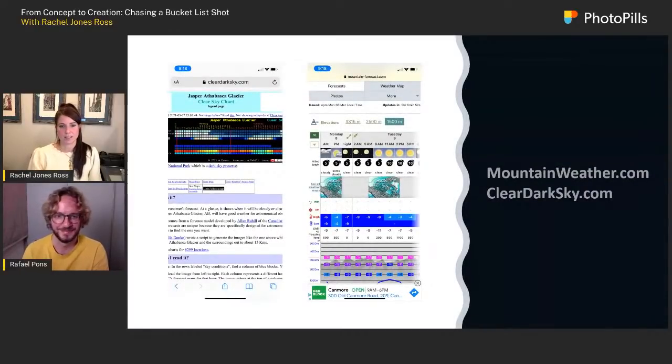This is another set of weather tools that I use, Clear Dark Sky. It's just a site online that you can go to and it can tell you what kind of cloud conditions to expect. And it's a different format than these other ones.